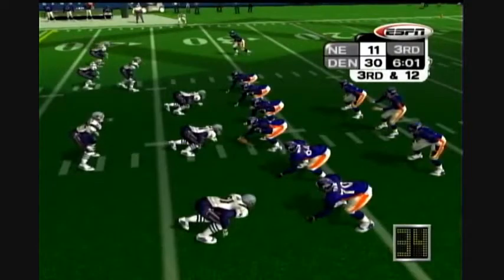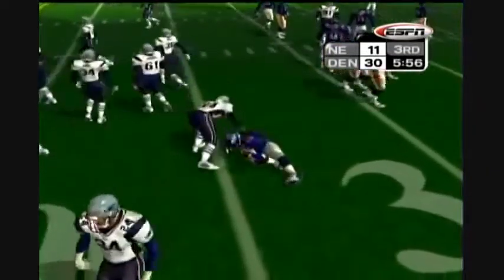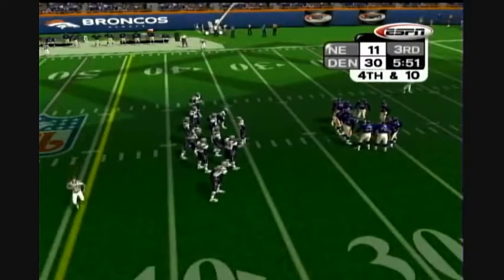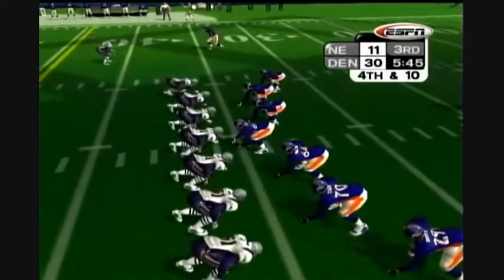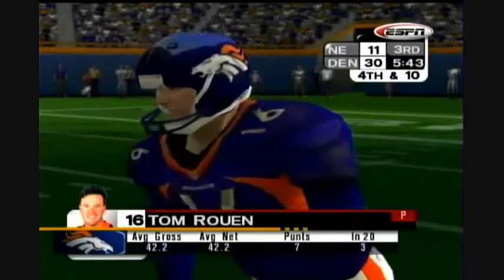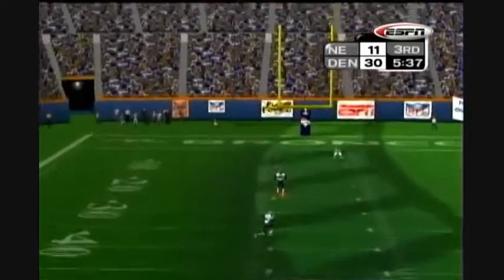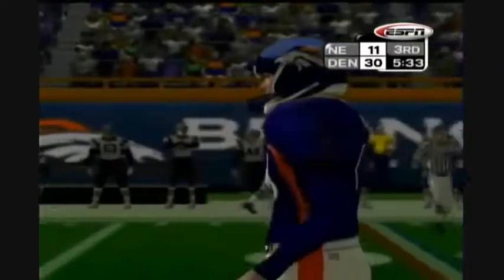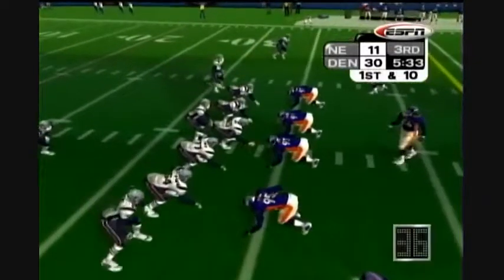Set. Greasy looking to throw. A two-yard pass to Gary. Here's their eighth punt in this game. Brought down by Spencer. First and 10. The D shows a 4-3.